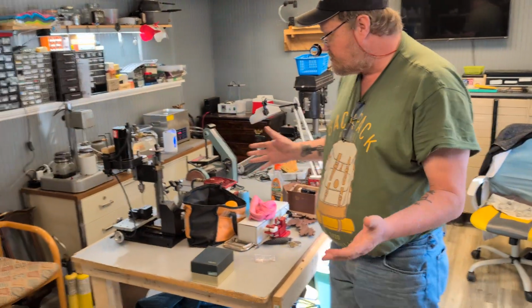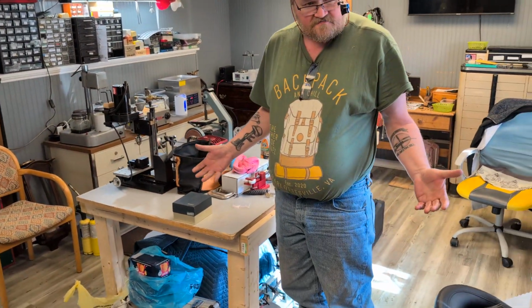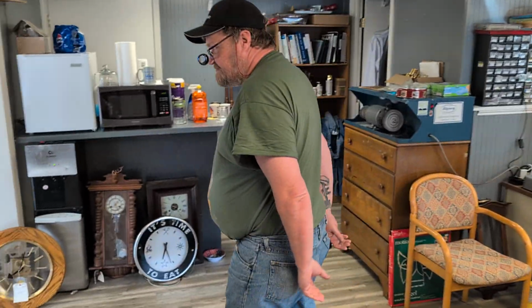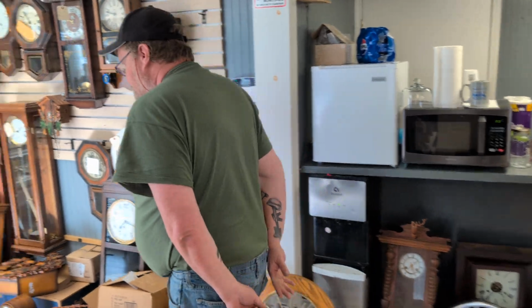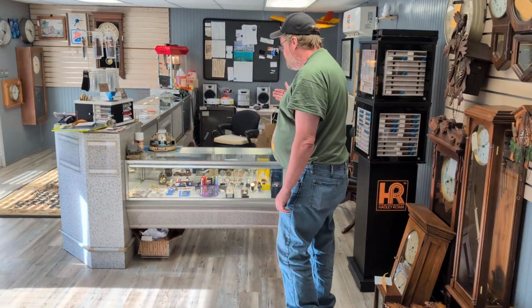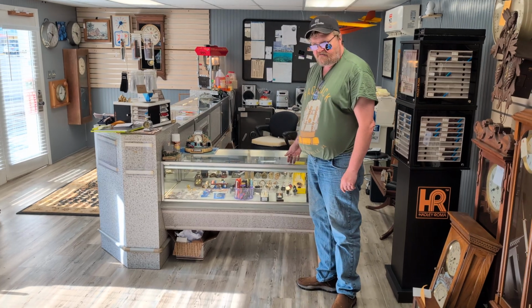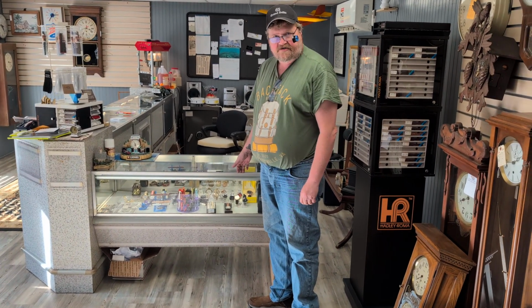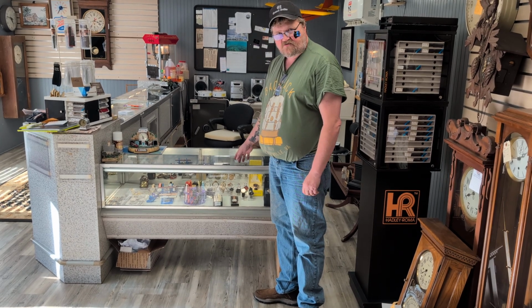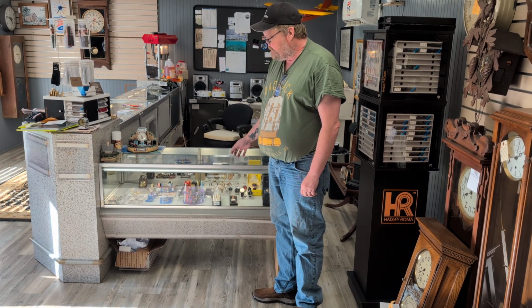Like you said, this is our shop side. This is where we do all of our repair work and everything. And then over here is our retail side. We'll start right here. We've got some used watches here. All of our used watches are 100% guaranteed. They all come with a year warranty on them. We have some pocket watches and wrist watches here that are used.